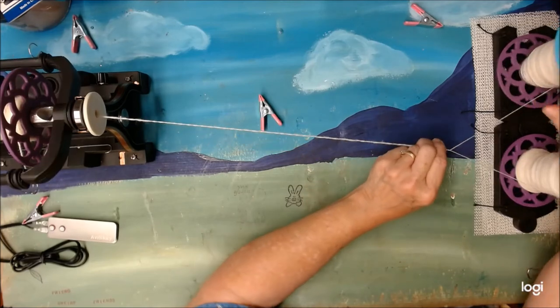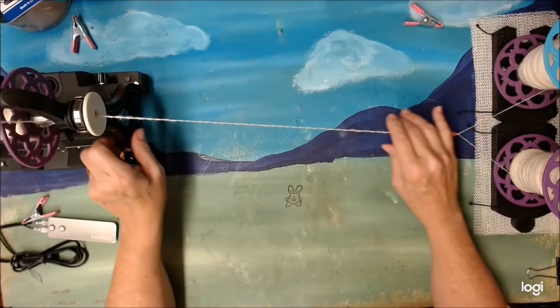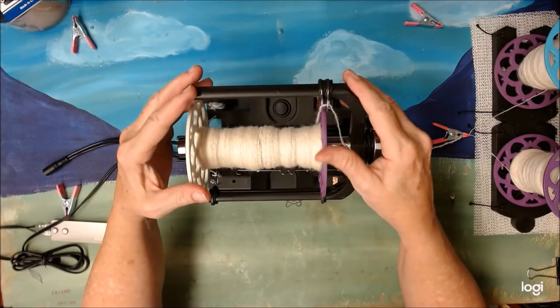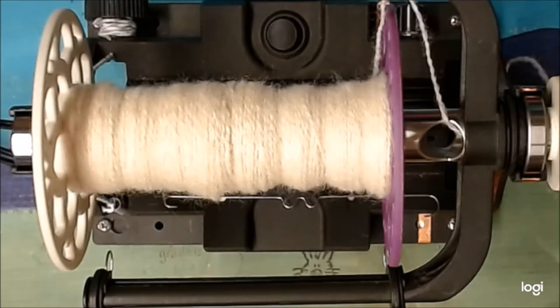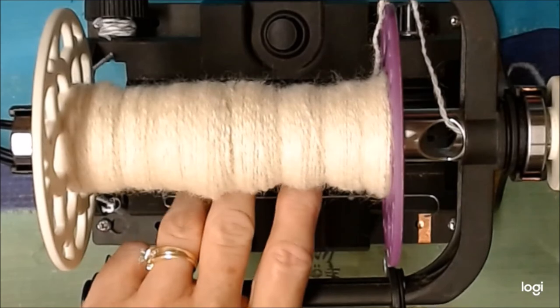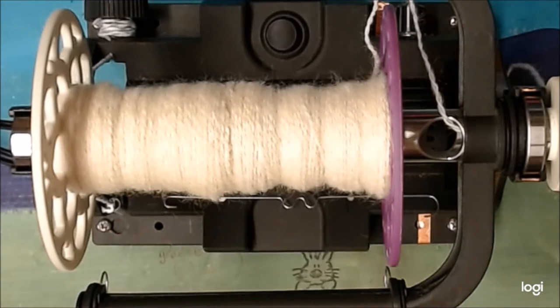Okay, let's put that right there. Bring this over here closer, so you can see. Let's zoom in a little bit. Come on. I think it's the light that's making it. There is a little bit of a halo on the yarn, and that makes it a little harder for y'all to see it too.